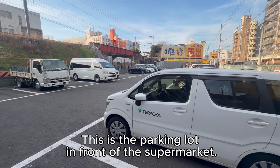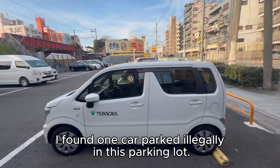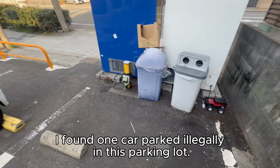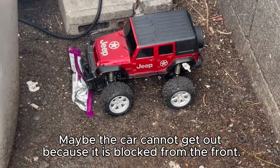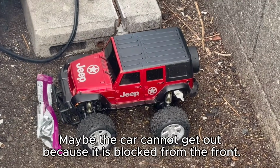This is the parking lot in front of the supermarket. I found one car parked illegally in this parking lot. If you have paid the regular fee, I am very sorry. Maybe the car cannot get out because it is blocked from the front.